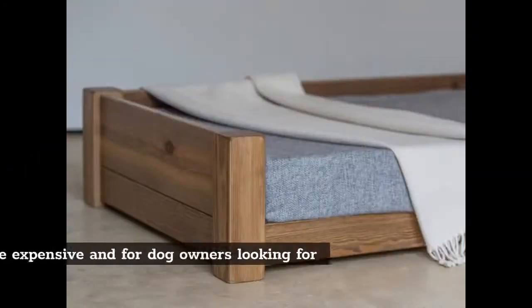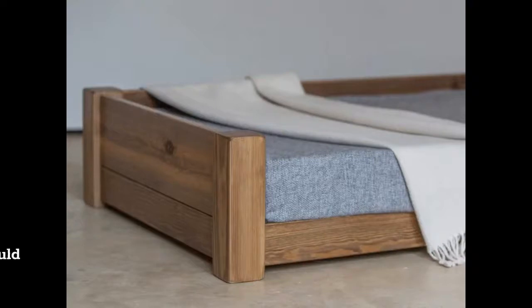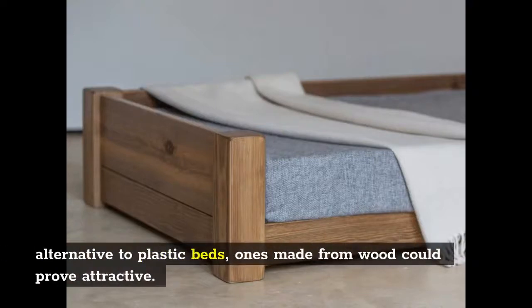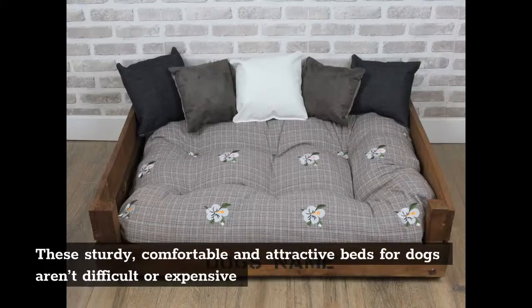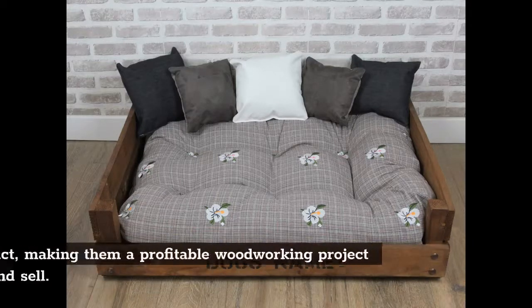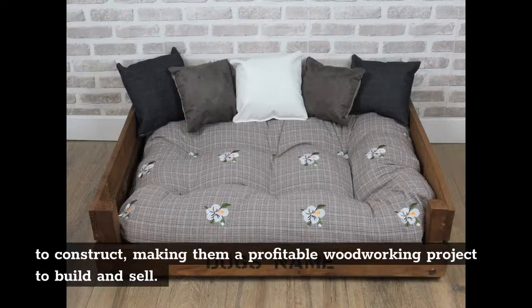Dog beds. Dog beds can be expensive, and for dog owners looking for an alternative to plastic beds, ones made from wood could prove attractive. These sturdy, comfortable and attractive beds for dogs aren't difficult or expensive to construct, making them a profitable woodworking project to build and sell.